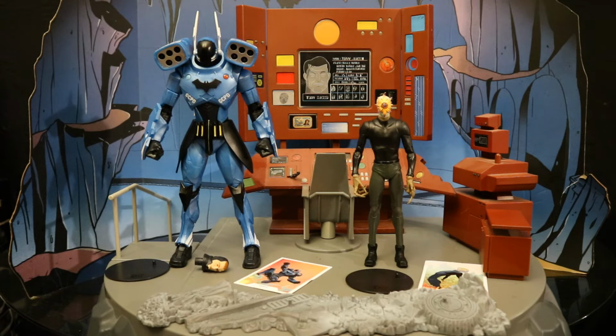We have Batman in a large armored suit, and then Mr. Bloom, a newer and obscure Bat Rogue that's never been made before. In this video, we're going to take a look at each of the figures. We'll check out their accessories, height, and articulation, and we'll compare them with a bunch of other relevant action figures. So I hope you guys enjoy this video.